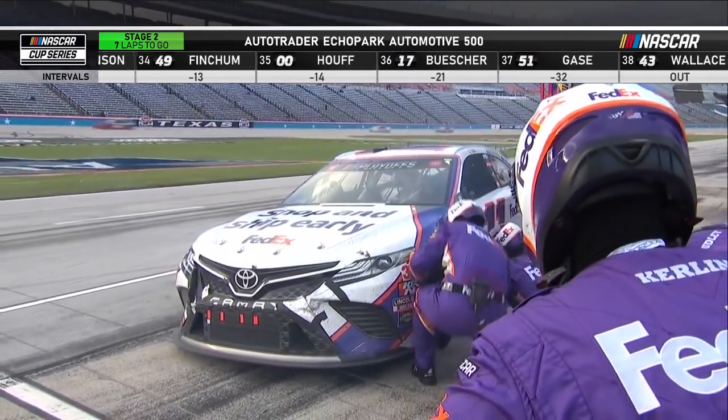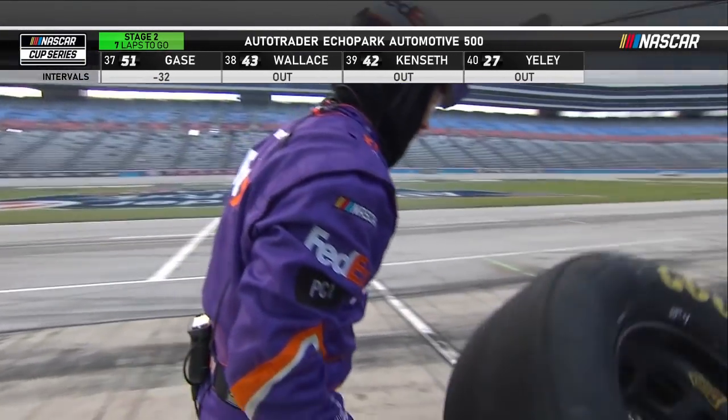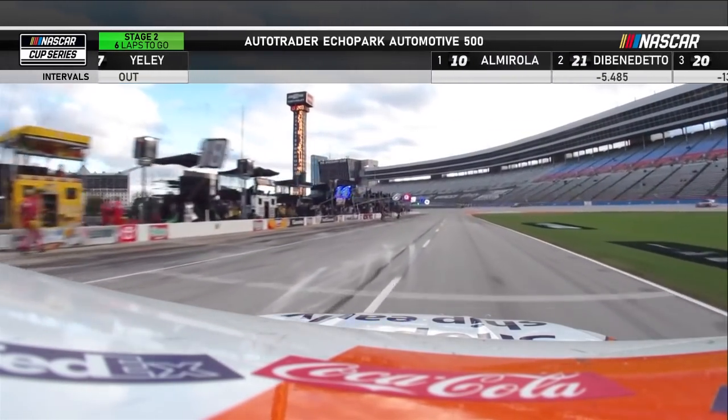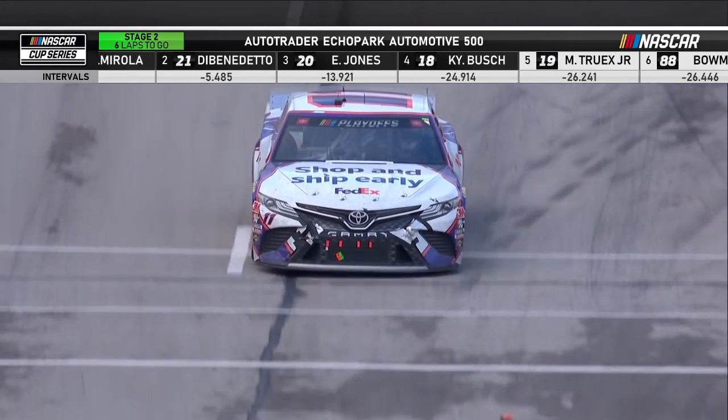And the final playoff car to get on pit road is Denny Hamlin, struggling with the speed in that 11 car. Also, the vibration got so bad they had to do 4 tires for Denny Hamlin. Like I said, I like the 4-tire call here. I know it seems like you give up a lot of time, but I think it's going to help them in the future.